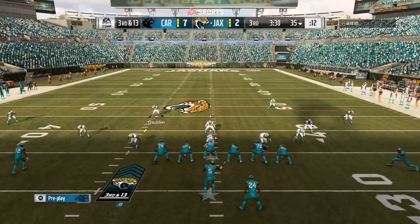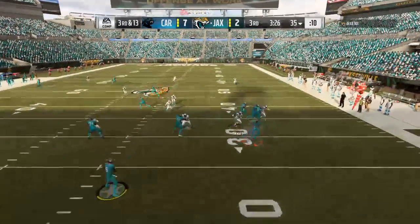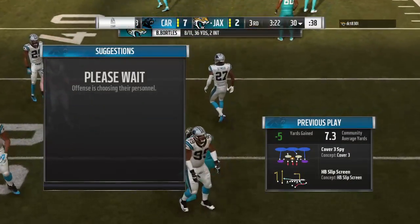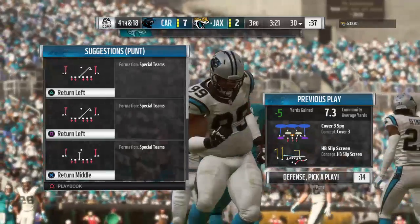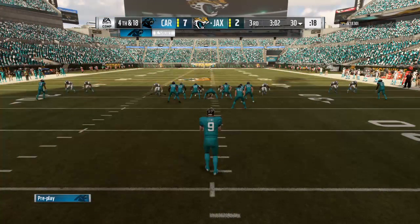Here we go. Good. On 3rd and long, it's Bortles. They go with the screen. It's Yeldon. And he went backwards. He'll be down at the 30. He went backwards 5 yards there on 3rd down to bring up 4th.